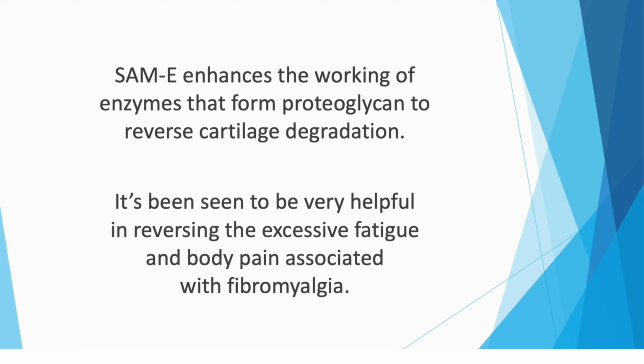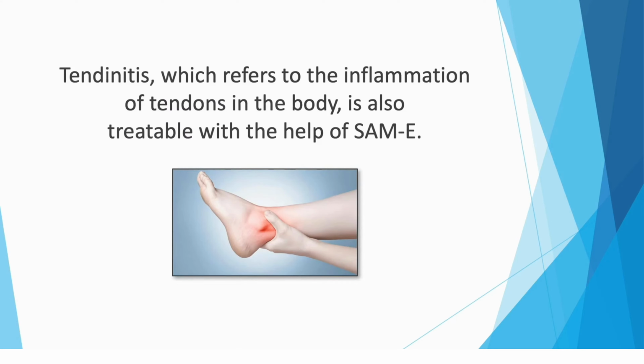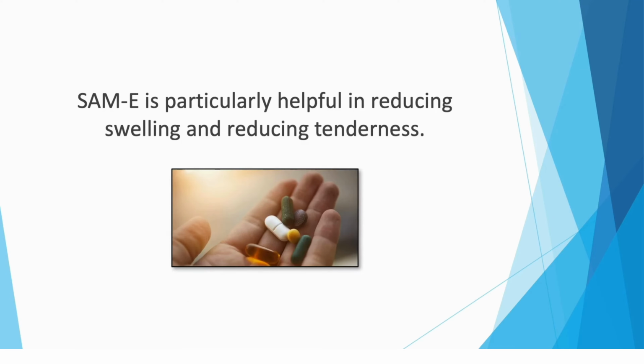Tendinitis, which refers to the inflammation of tendons in the body, is also treatable with the help of SAMe. Bursa, a cushioning sac filled with fluid between tendons and bones, can be inflamed. This leads to swelling of the bursa and joint pain. SAMe is particularly helpful in reducing swelling and reducing tenderness. Individuals suffering from chronic lower back pain caused due to weight or sports injury can also benefit from this supplement.